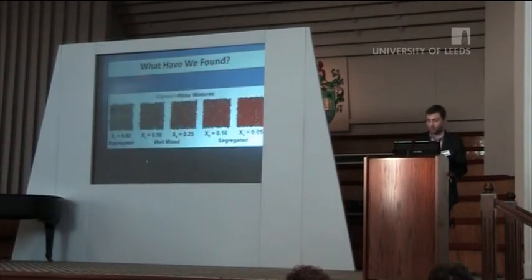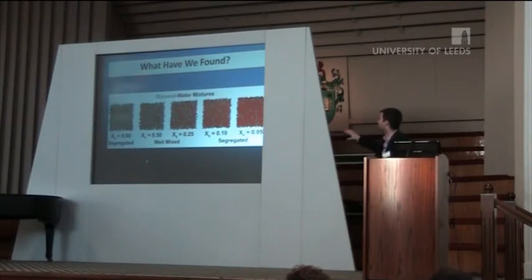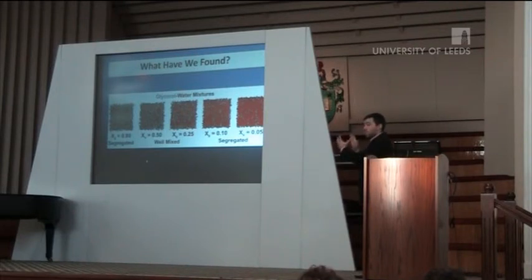What have we found? Okay, so if you look at the important ones here, they are the 0.50 and 0.25. So these are middling concentrations. And as you can hopefully see, the glycerol, which is the grey spheres, and the water, which is the red spheres, are very well mixed at those concentrations. So you don't have large clusters of the same type of molecule altogether.